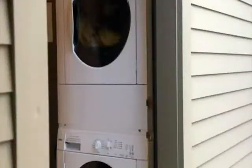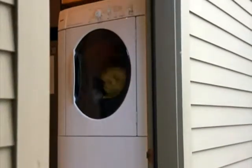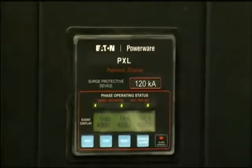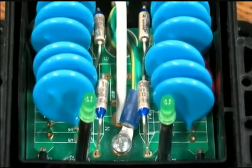But the thing that we forget is everything in our home is interactive, and sometimes a disruption from one part of the house, let's say a ceiling fan coming on or an air conditioner kicking on, could cause disruption on some other piece of equipment. So we need multiple levels of surge protection in our homes and in our businesses to fully protect against the kind of damaging things that can go on in our power systems.